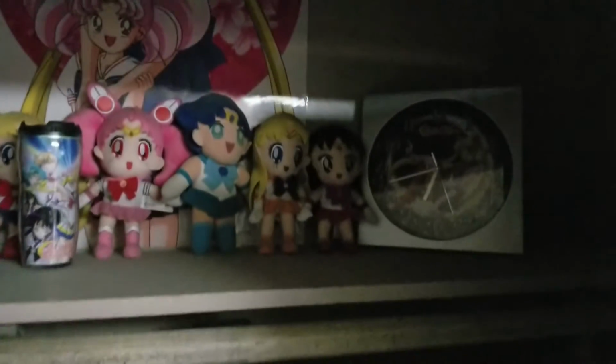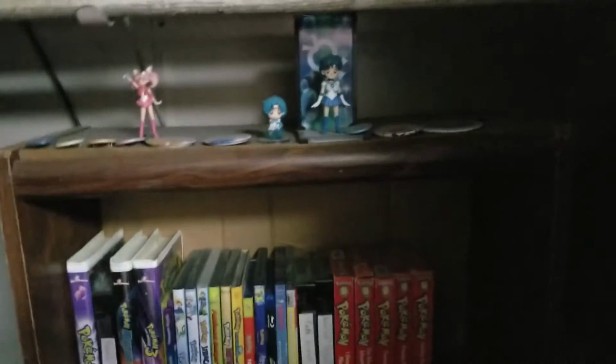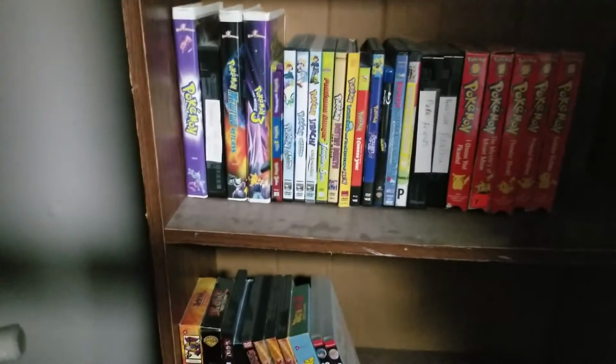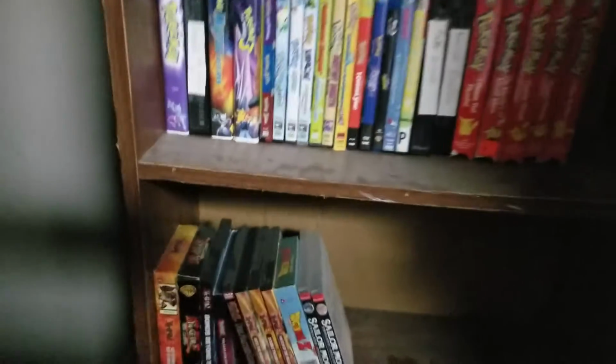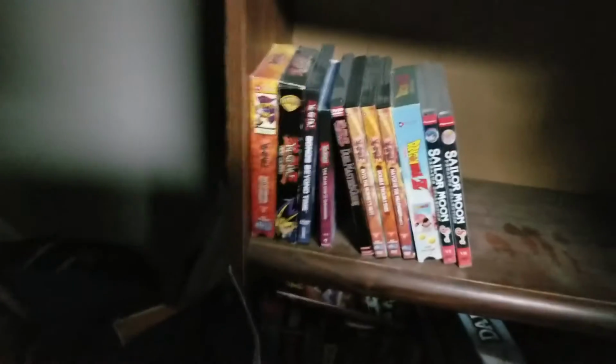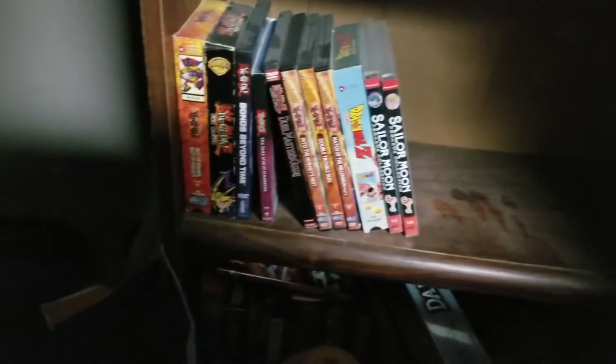I have a new figure coming for it, but it's one of those figures I mentioned earlier that got delayed, and I still have no idea when it's going to release. So that was going to be a new addition to it. And then my VHS Pokemon and DVD Pokemon movies. Didn't expand that much this year, if at all. Then random Yu-Gi-Oh!, Dragon Ball, and Sailor Moon stuff.